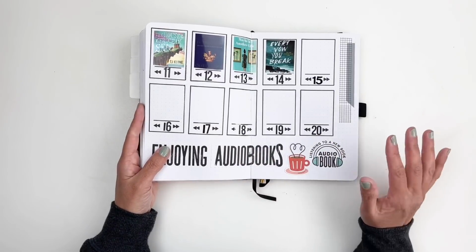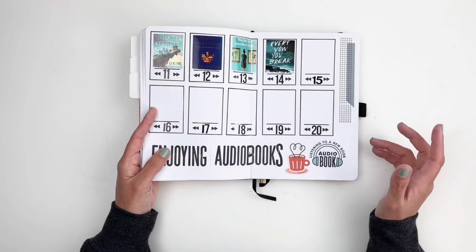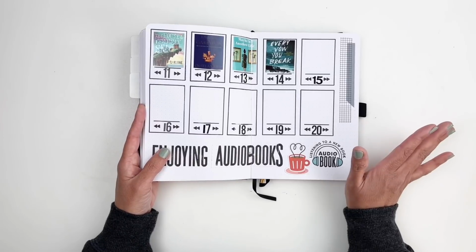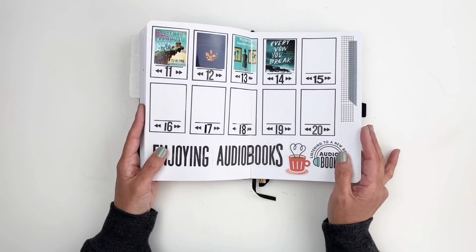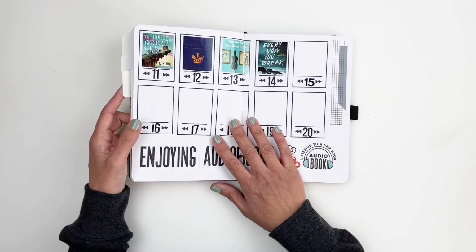I know a lot of people don't like that, starting something and not finishing it. But if I feel like something is getting pricey and not worth it, I just stop it because I'd rather use that photo paper for something else. So I totally ditched that. I'm fine with that. And that is literally the last spread in my 2021 reading journal.